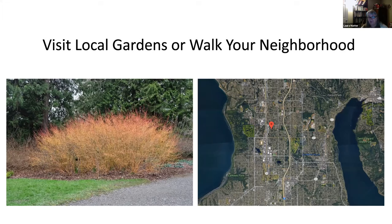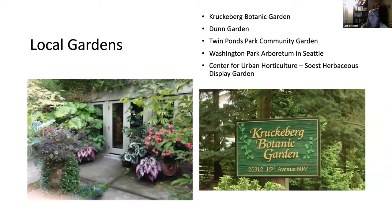I've actually found a lot of interesting plants that way and seen a lot of really interesting uses of plants too. The other thing you get is ideas about how to set things out or put a walkway in, that kind of thing. So here's an idea of some of the places that are local to Shoreline, and Shoreline is blessed with two of the best botanical gardens in the area. The Kruckeberg Garden and the Dunn Garden, both are fabulous places.